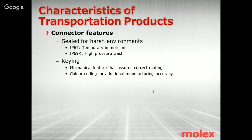Okay, so some key characteristics. In commercial vehicles, we spoke about sealed connectors, so IP rating is very important. IP67 is temporary immersion, 68 is continuous immersion, 69K is for the high pressure washdown, which is seen a lot more in the market today.